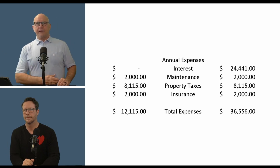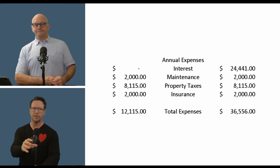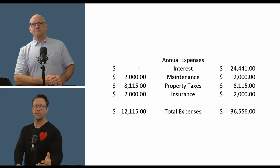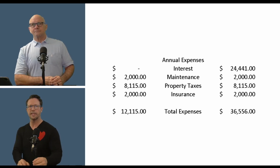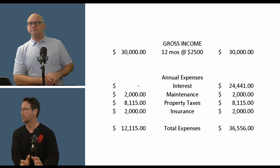$36,500 in annual expenses. And these annual expenses are going to change every year, in the interest and in the maintenance and property taxes as well. But the interest is going to drop down; every year it shrinks a bit. The first 7 years are super heavy, and towards the end it's almost none. So this is a really good way to shift the way that your money is working for you, and that is a great way to invest. Look at the next slide, and that's going to be calculating the gross income and annual expenses and bringing that down to the actual raw number.